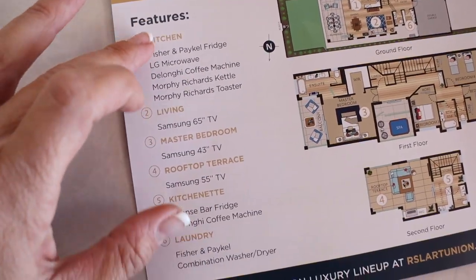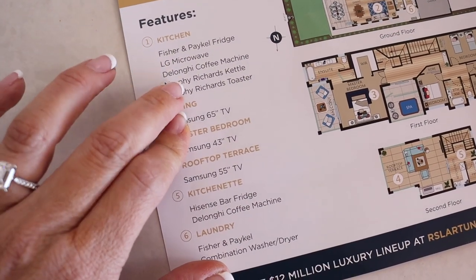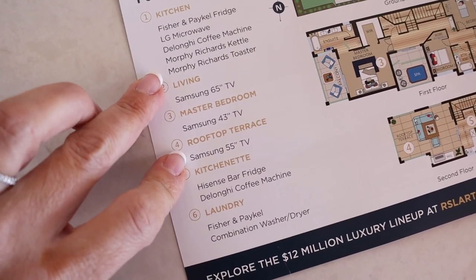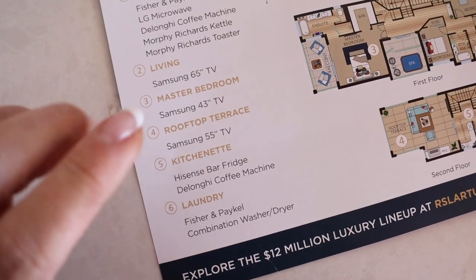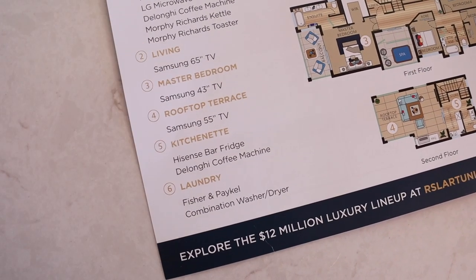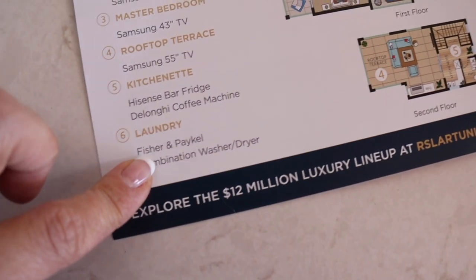So just thought I'd run through some of the features. We've got the kitchen, we've got all of these appliances, which I'm pretty happy with. The DeLonghi coffee machine is one of my favorites. The Samsung TVs are all throughout the house as well, so there's plenty of those. The kitchenette upstairs has the fridge and another coffee machine. I mean, does it get any better? And then the laundry also has a washer dryer, and they're all Fisher Paykel as well.